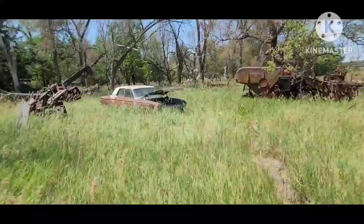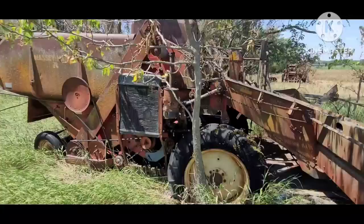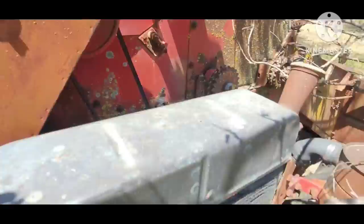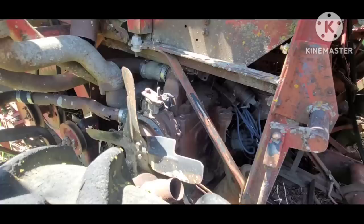And we got the Massey 26. Radiator hanging right out on the side. What an odd configuration. Believe these were Chrysler flat sixes.